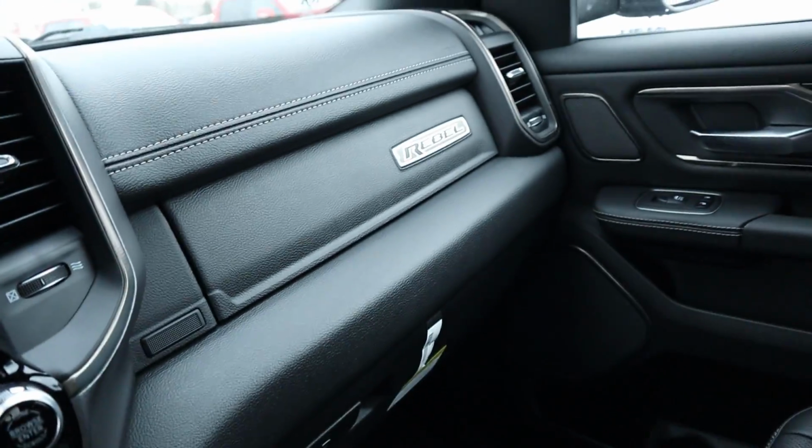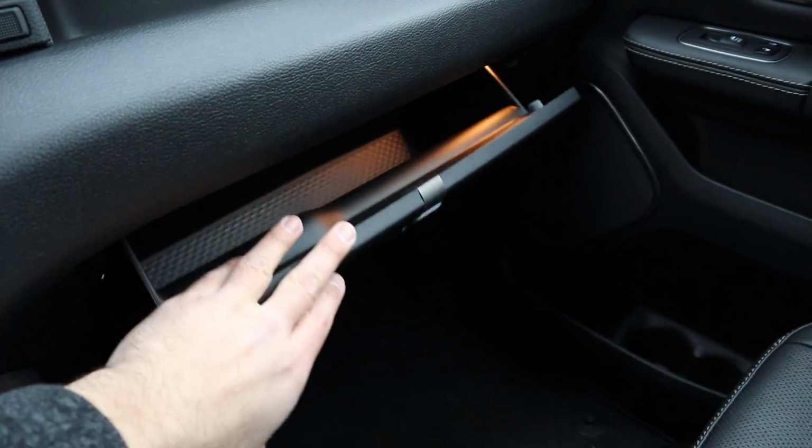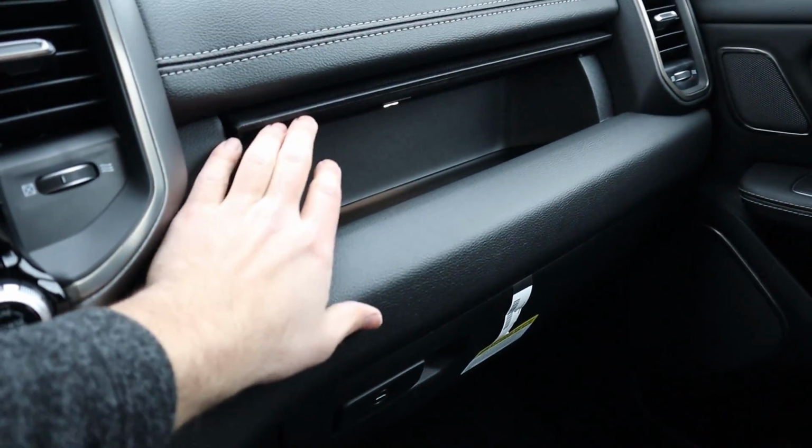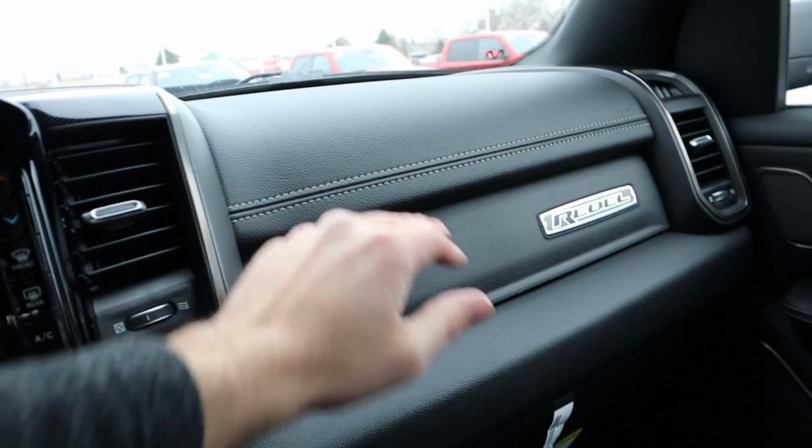Glove box area says Rebel there on the front of it. And you can open it up, dual glove box here. Plenty of storage space. You'll notice that looks identical to what's in the Power Wagon. And then you've got the dash with the stitching at the top.